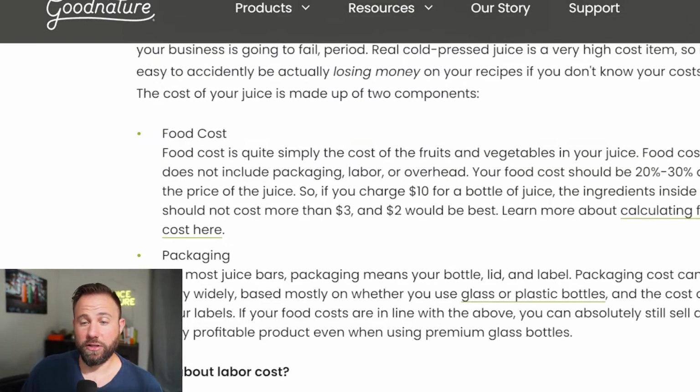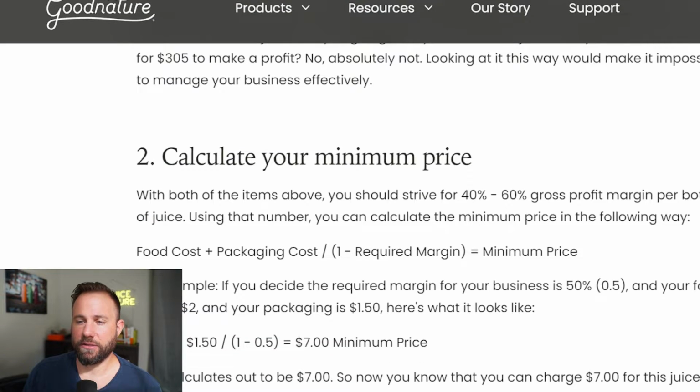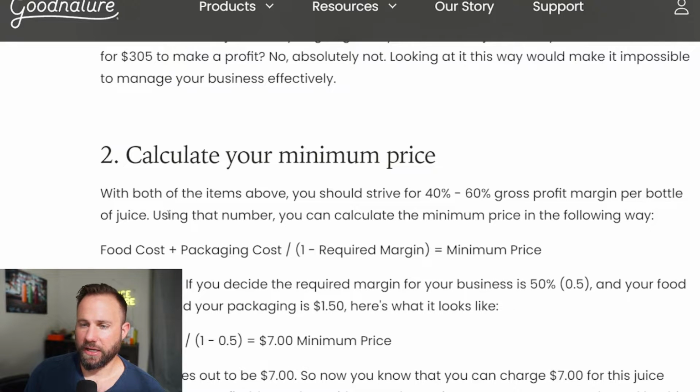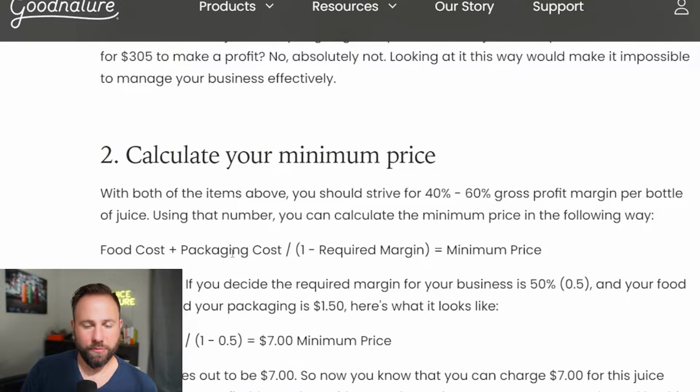Okay, so that was all a long way of saying know your cost of goods, right? Step 2, calculate the minimum price. So if we're targeting a 40 or 60% gross profit margin per bottle, and we know our cost, then now we can calculate our minimum price, right? By knowing our cost. And I put the formula in here. It's basically like you just take your cost of goods, so your food cost plus packaging cost, then divide it by 1 minus the required margin.